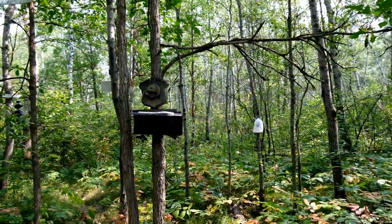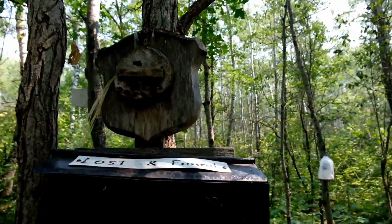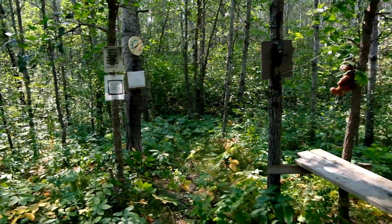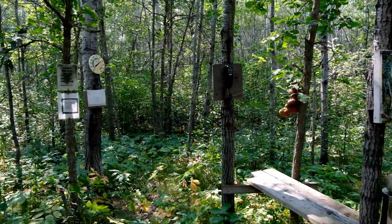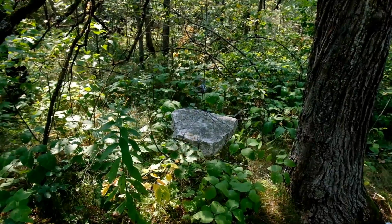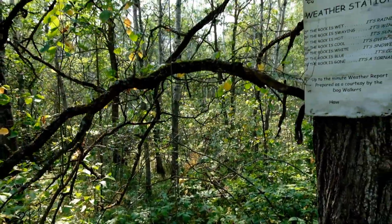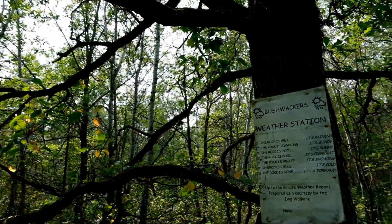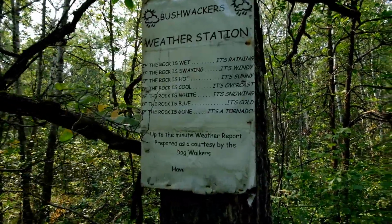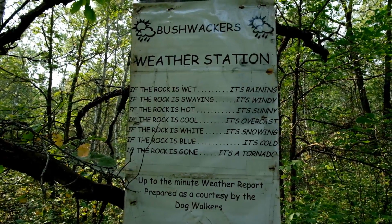Well, okay, and we have a lost and found. Let's sneak over and see what's in the lost and found. Oh, nothing. Okay. And I'm going to sit for a minute and then we'll carry on. Well, and so we have the rock hanging on a steel cable from the limb above. And the instruction sheet. We'll get up so we can read it. Okay, you can pause it so you can read it all.